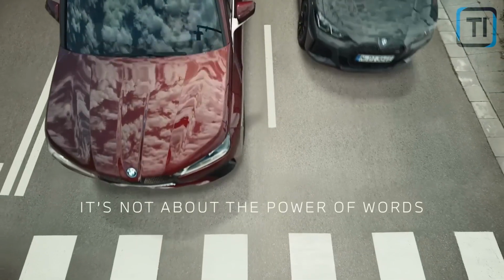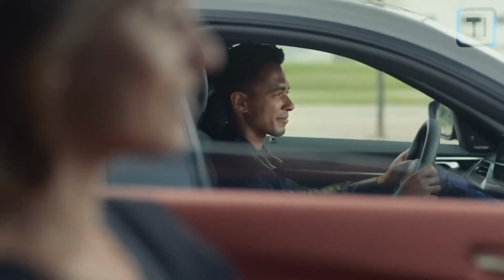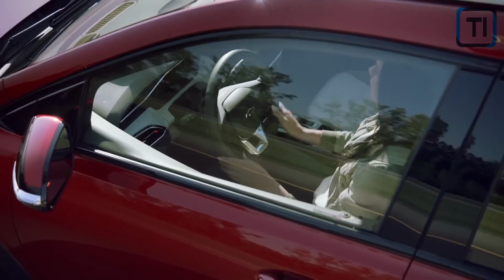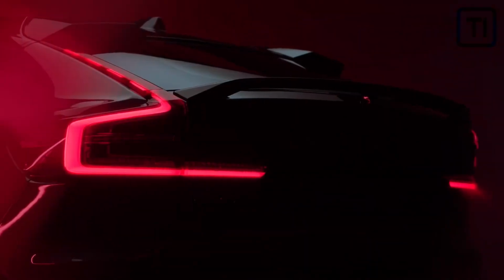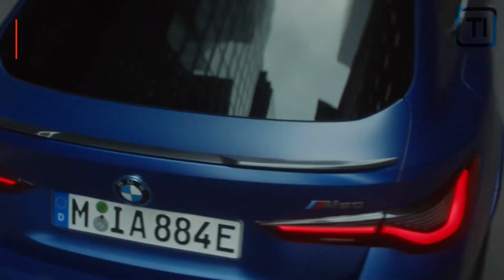What exactly are the best electric vehicles that you can buy at the moment, from affordable to premium cars to SUVs, in terms of their performance, range, price, and reliability? Well, stick around until the end of the video because that's what we are going to find out. So first, we are going to discuss the BMW i4.